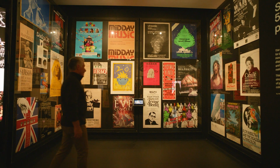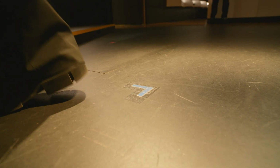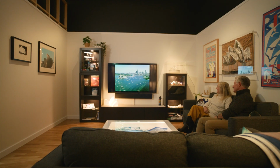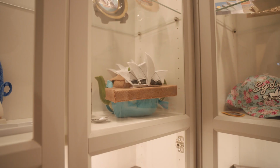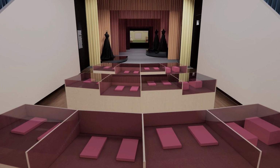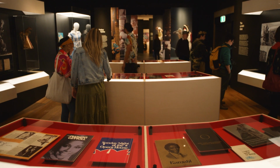You can see that there are marks on the floor with gaffer tape as if these are the positions that you should be in. Behind the flats, you can see the trusses. And then you move on to the set itself, which was this idea of the Opera House in every home. We interpreted and provided curatorial frameworks for all three of those galleries. We also employed forced perspective in the design of the stage itself, so that you would have this sense of space and depth that's not really there.